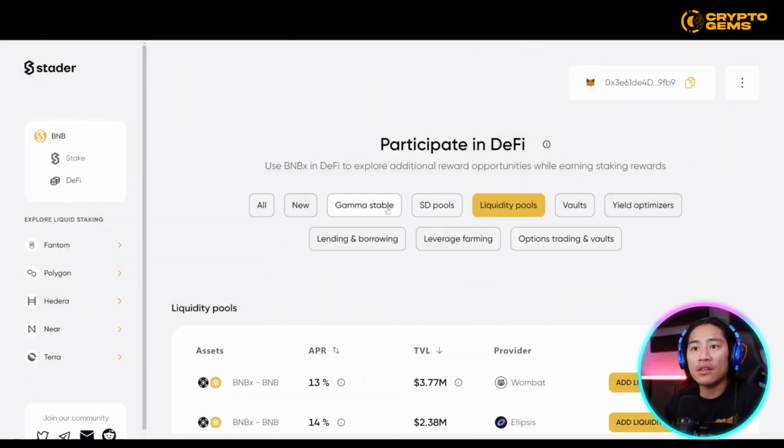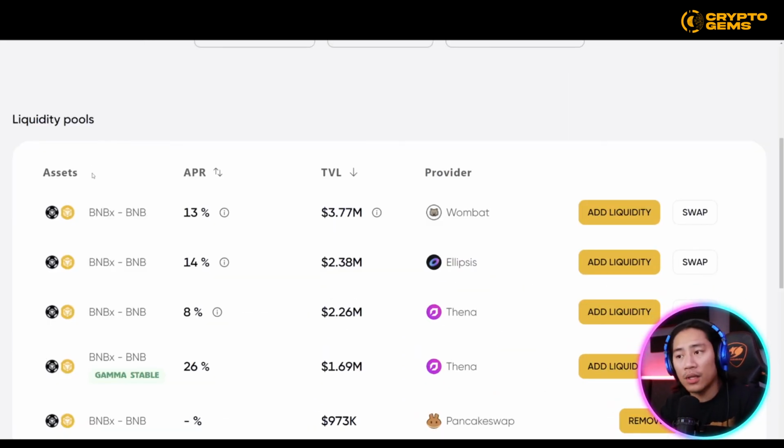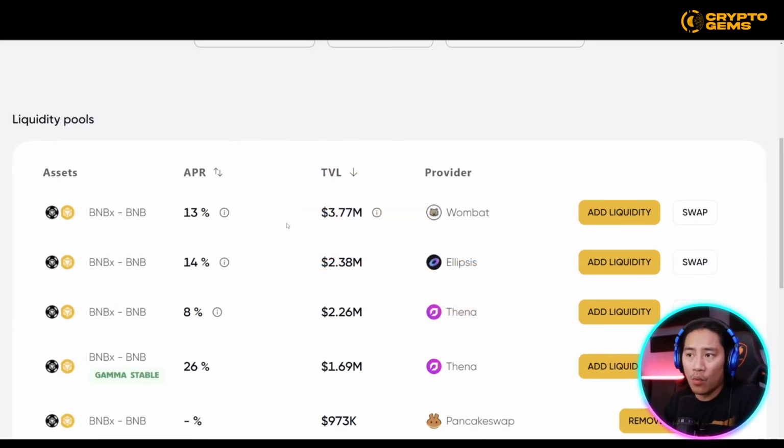So that's the explanation to that one. These are your liquidity pool pairs, guys. And I would strongly suggest that when you choose the one that you're going to be investing in or adding liquidity in, choose the one with the highest TVL. This has 3.77 million TVL, and 13% APR. If you click on add liquidity, it will take you to a different website depending on which provider you would be choosing.